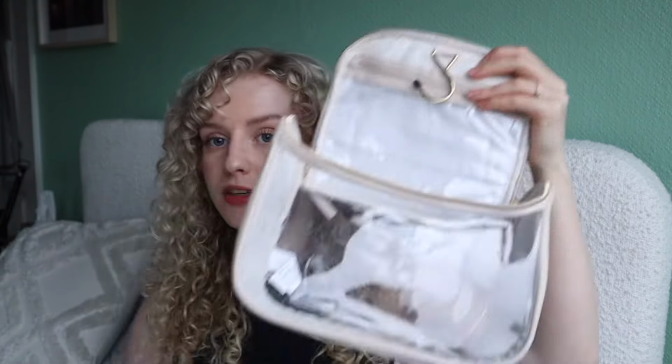But yeah, I can just take them like this. I have the little travel case for my razor, so this is super ideal for me. This is my toiletry bag of choice. This is actually from Primark. I will get back onto the Amazon things, I promise.